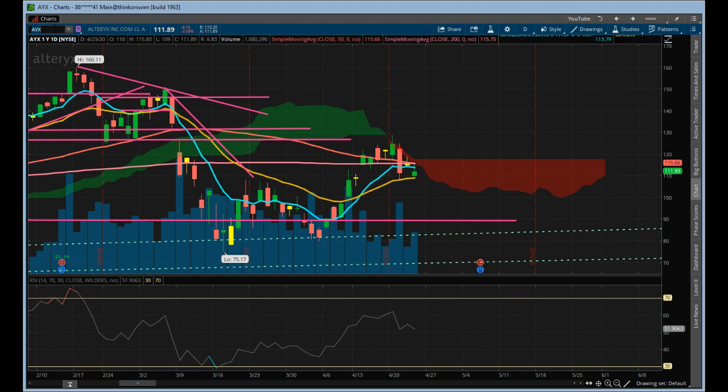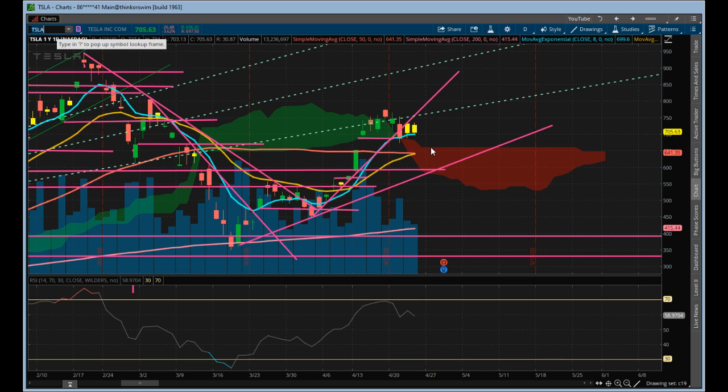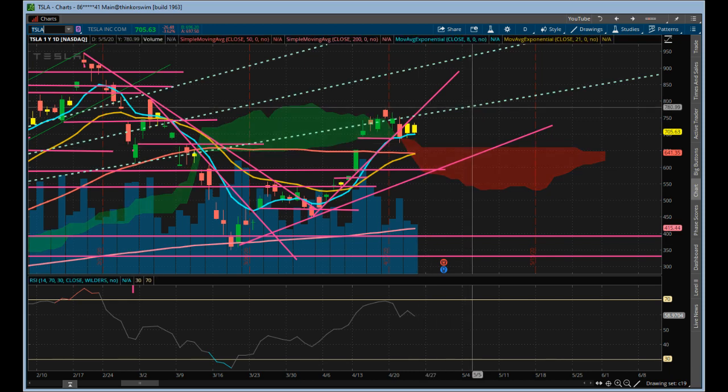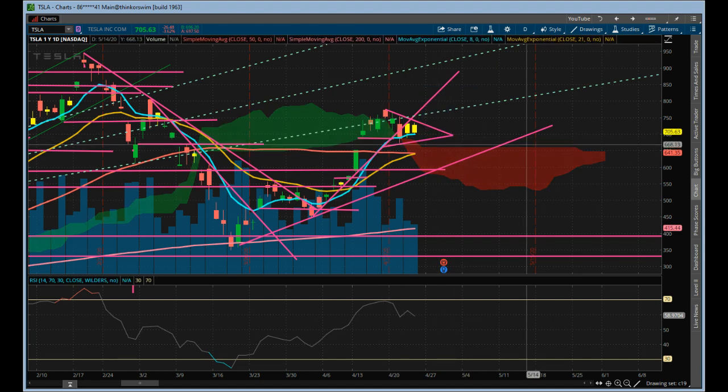Yeah, I mean, guys, Tesla's a dangerous one to trade. I mean, there's no doubt about it, right? And actually, what I love about Tesla is we got a double inside day on it today. It's just a super rare setup for Tesla. So look for a breakout one way or another on that if we open inside that range.